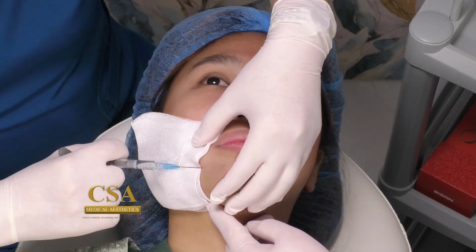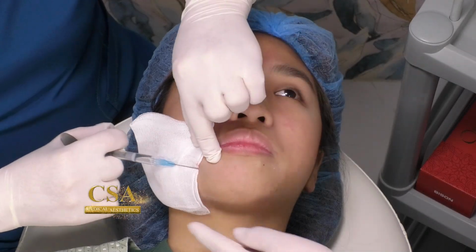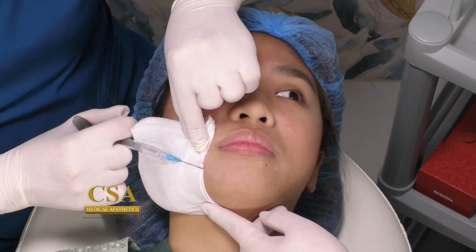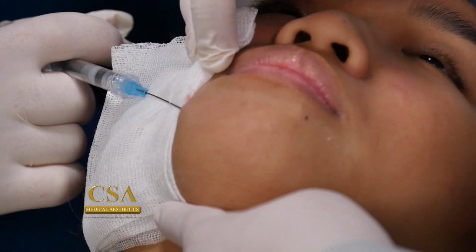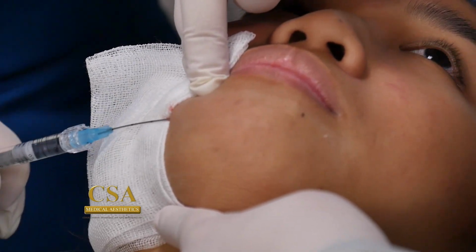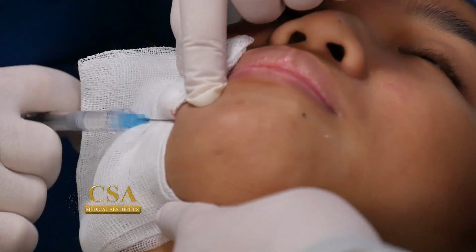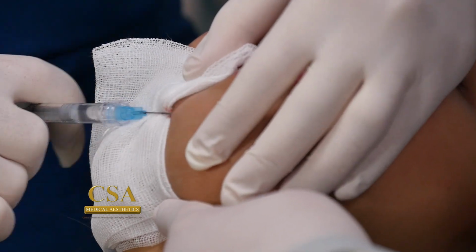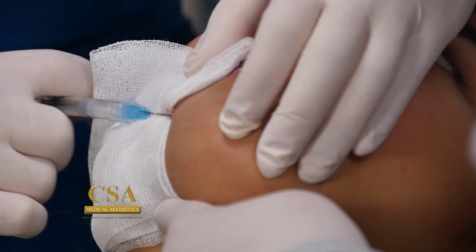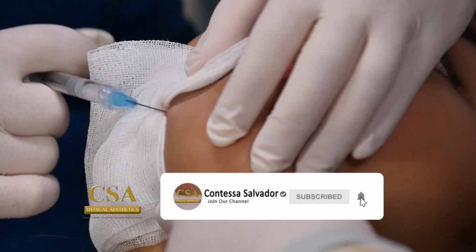So as early as now, we need to correct it. We will not wait 10 years from now to correct it, because it's going to add the factor of aging. So apart from correcting your short, very retruded chin, if you're not going to work on it right now, the following time you'll need more syringes, okay?